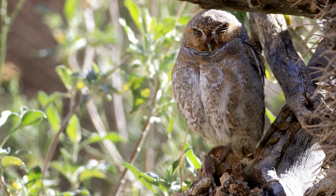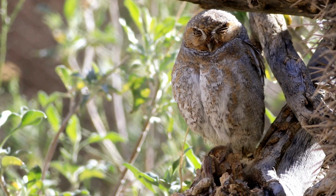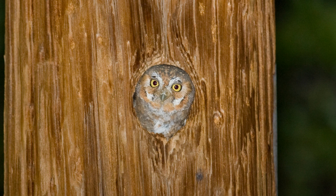The elf owl is the world's smallest raptor, living among the saguaro cacti in the desert of the southwestern United States. For elf owls, size doesn't matter. They are voracious nocturnal predators.